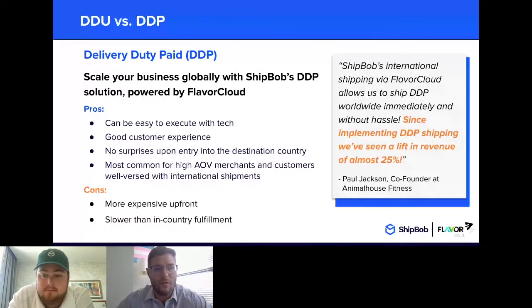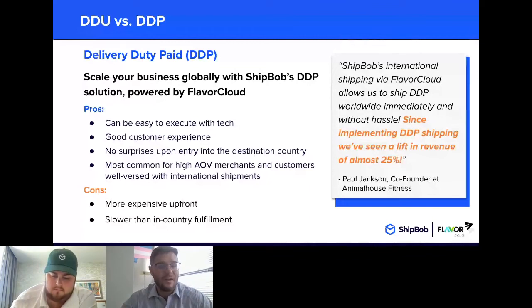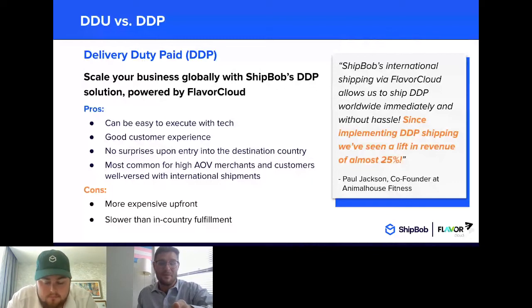We've got a nice little quote here from one of our merchants who've done DDP. "ShipBob's international shipping via FlavorCloud allows us to ship DDP worldwide immediately and without hassle. Since implementing DDP shipping, we've seen a lift in revenue of almost 25%." This is from one of our merchants, Paul Jackson, co-founder of Animal House Fitness. We'll go into a little more depth of a success story at the end with them, but just letting you know, by doing DDP here at ShipBob, you're going to help increase your revenue and lift it 25%, maybe even more. That was just one merchant's example.